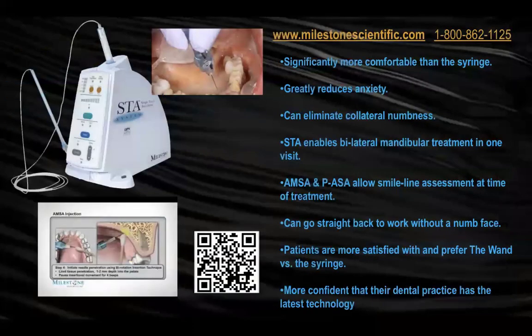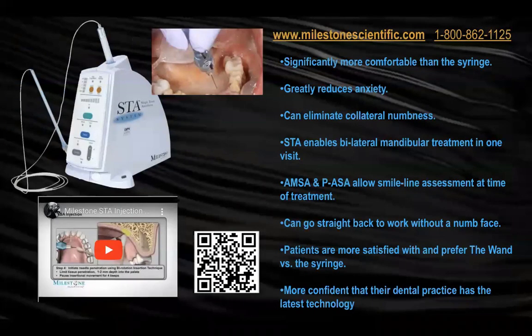And what also helps is using the wand. I do the STA on the palate, doing the AMSA injection, and right after their smile is designed in terms of the temps, they get to see what it looks like. Only problem is a lot of them are a bit dazed and confused with the sedation.